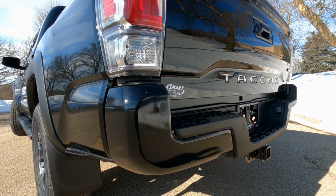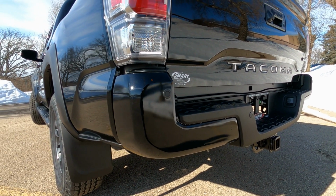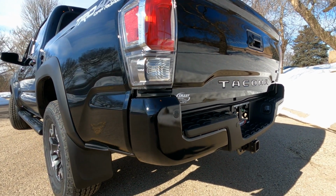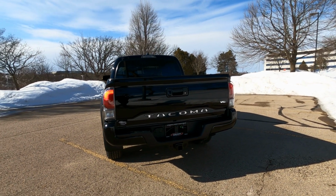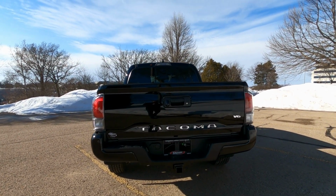Bumper's painted colored to match. When you get the sonar, it has to be the same color as the vehicle. I think it has something to do with the chrome reflecting back onto those. I'm not sure about that, I could be wrong, but it looks nicer with the black bumpers anyway. Here's a quick look at our tailgate.